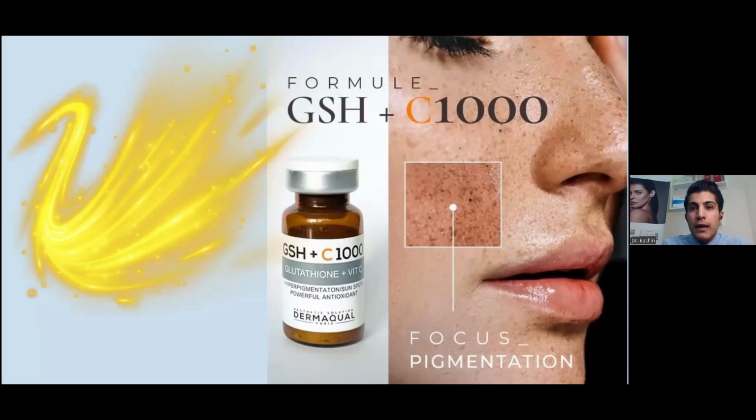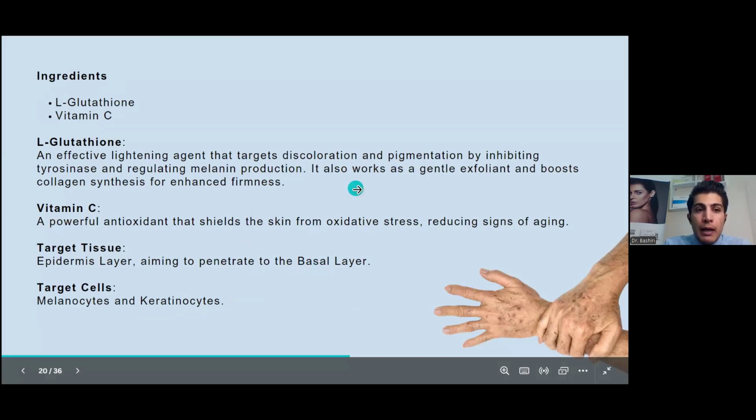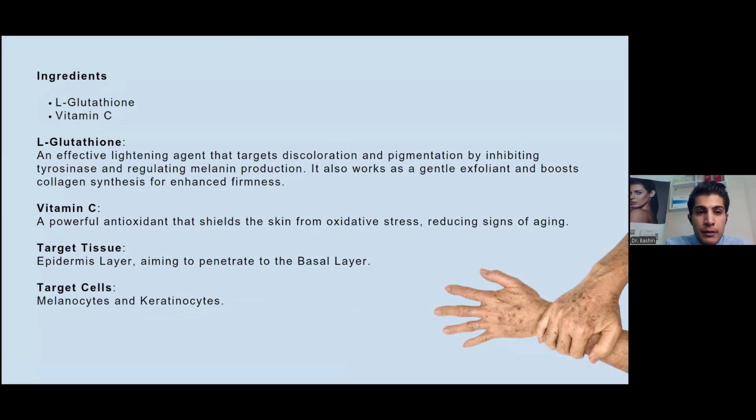Awesome. So we have the GSH, another product in the brightening and anti-pigmentation line. It has L-glutathione and vitamin C. Again, I don't want to go thoroughly into the details because I described glutathione and vitamin C before. So it is effective with the pigmentation, of course. And in my opinion, why can we use the GSH other than the Tranex? Because Tranex is, in my opinion, amazing. It can work really well. So why do we need another product?